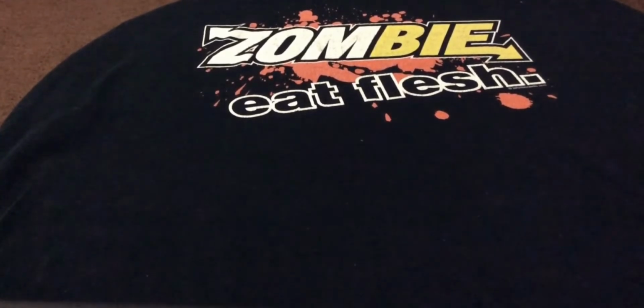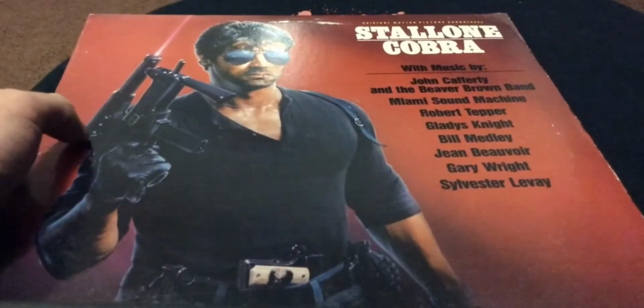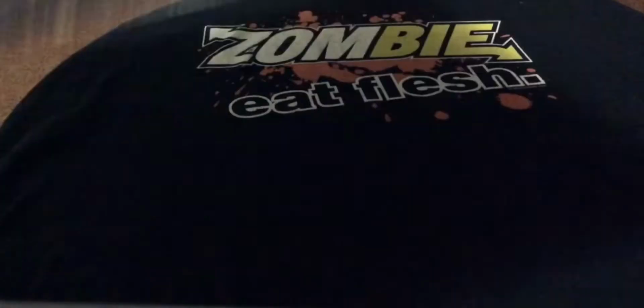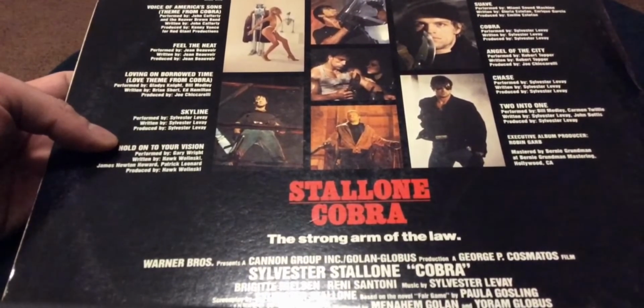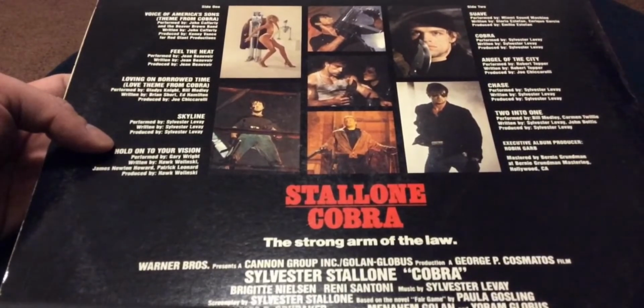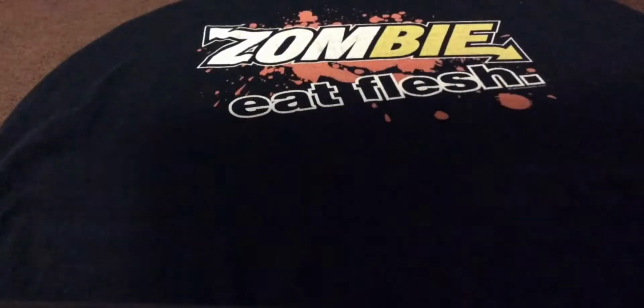And next up here we got some classic Stallone, Cobra soundtrack. Love this movie. The soundtrack. And you got Stallone looking all tough there in the back, man. And Brian Thompson as one of my favorite killers in the movie. Brigitte Nielsen posing. This is an awesome soundtrack as well as movie. Cobra.